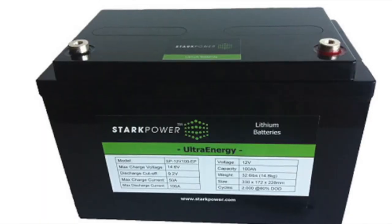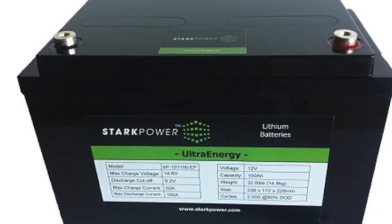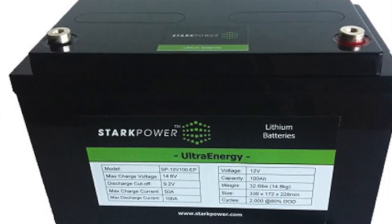So we wanted lithium, and there was one company I was looking at, which is Stark Power. They make a drop-in-place lithium pack. I had actually purchased two of these batteries. They look like your conventional deep cycle battery, but they're lithium on the inside. They have a built-in battery management system, but the only thing that you see are a plus and minus terminal, and that's it. I already said too much.